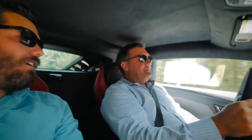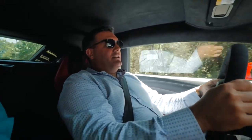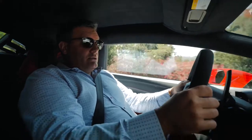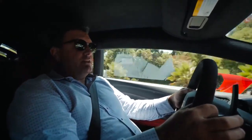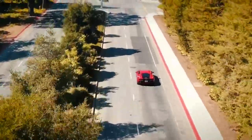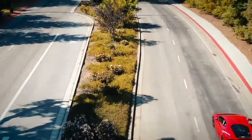Welcome guys, I'm here aboard the brand new Lamborghini EVO with my friend Benoit. Benoit, what an awesome car. Could you tell us more about it? Sure, so this is the Huracan EVO. It's basically a daily drivable and usable Huracan Performante. 640 horsepower, 202 miles per hour top speed, and 2.8 seconds, 0 to 60.